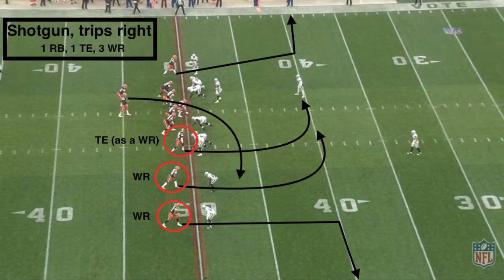This is in shotgun with trips right, and trips right means 3 receivers that are split out to the right, all on one side of the field, hence the name trips right. Note that even though there is a tight end on this play, David Njoku, he is split out as a receiver, as you can see, not on the outside of the offensive line, basically meaning he's a receiver on this specific play.